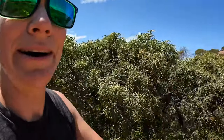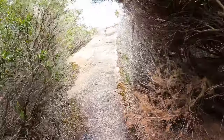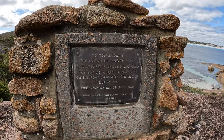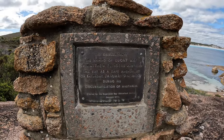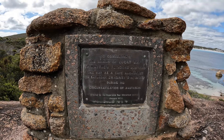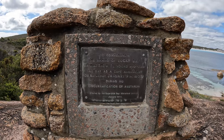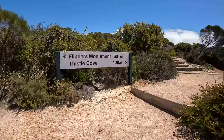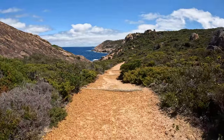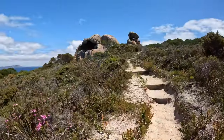and a beautiful path. It's the Flinders Monument, to commemorate the naming of Lucky Bay by Matthew Flinders, who used this bay as a safe anchorage on Saturday, January the 9th, 1802, during his circumnavigation of Australia. Thistle Cove. It's a very wide and easy track. Oh, look at that view.